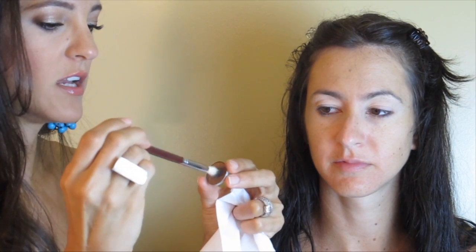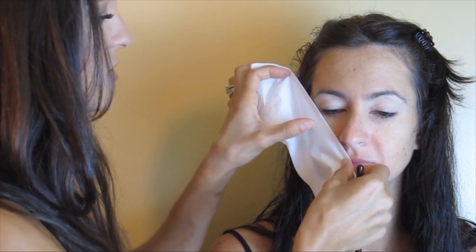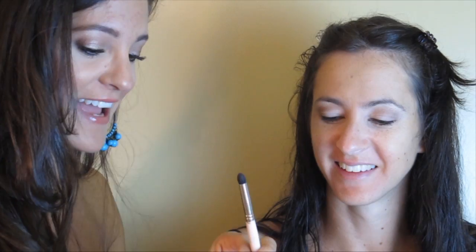Okay, so next color that I'm going to use in the crease is Mulch by MAC, and I'm going to take a fluffy brush, a blending crease brush, and just take that into her crease. I'm doing a lot of browns because she's wearing a bright blue flamenco dress, so something a little bit more subtle on the eyes, not too much definition. So take Handwritten by MAC and a smaller bulleted brush along with this.